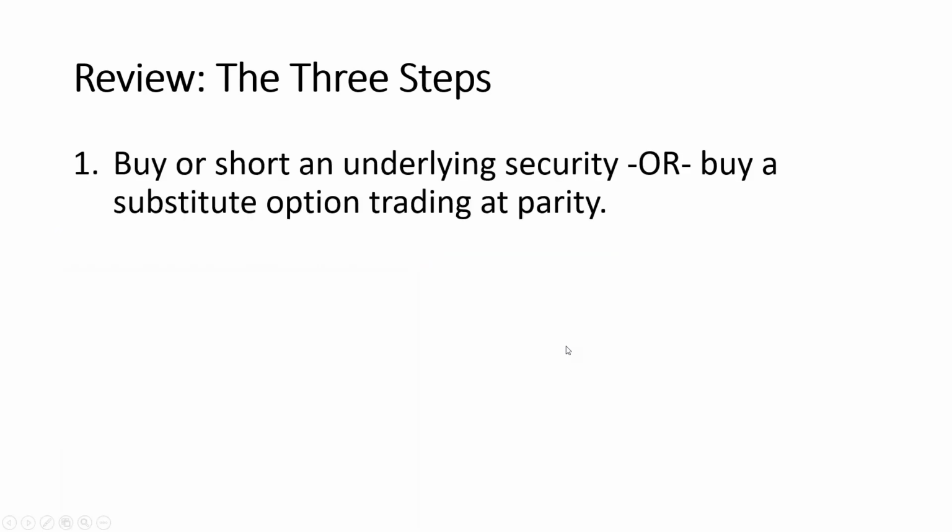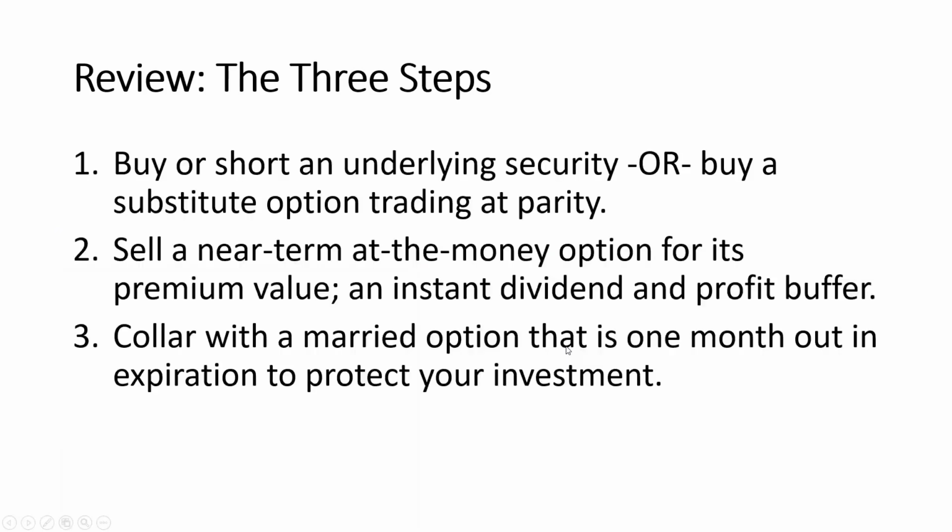So here's the three steps. One, buy or short an underlying security or buy a substitute option trading at parity. Step two, sell a near-term at-the-money option for its premium value. You get an instant dividend and a profit buffer. Number three, collar this with a married option that is 1 month out in expiration to protect your investment.